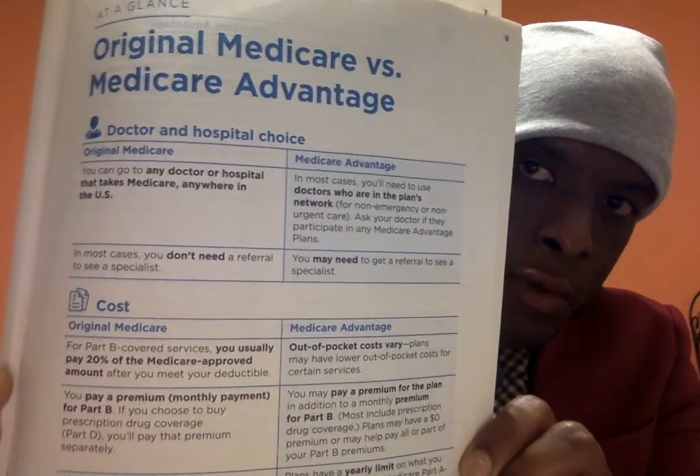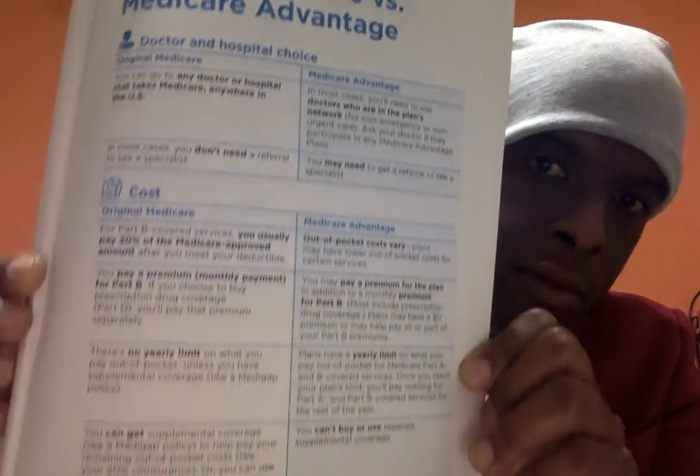Most include prescription drug coverage. Plans may have a zero premium or may help pay all or part of your Part B premiums. Plans have a yearly limit on what you pay out of pocket for Medicare Part A and B covered services. Once you reach your plan's limit, you'll pay nothing for Part A and Part B covered services for the rest of the year. You can't buy or use separate supplemental coverage. That's all under Medicare Advantage. That second part where I read out-of-pocket costs vary is under the costs, the cost for Medicare Advantage. For visual learners, it's all there.